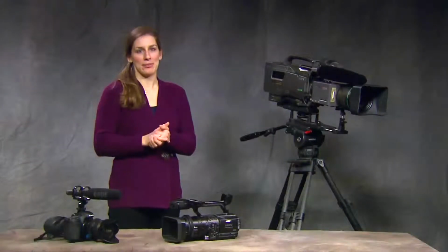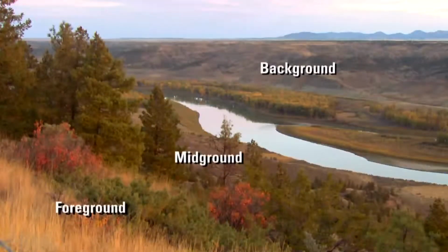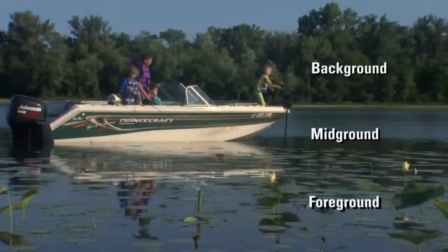Now let's talk about composition. To add depth to a video shot, try to have elements in the foreground, midground, and background of the shot. This is often accomplished by framing the shot with part of something nearby, just in the edge of the frame.